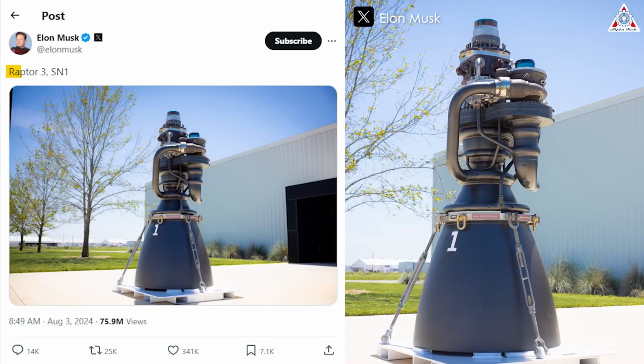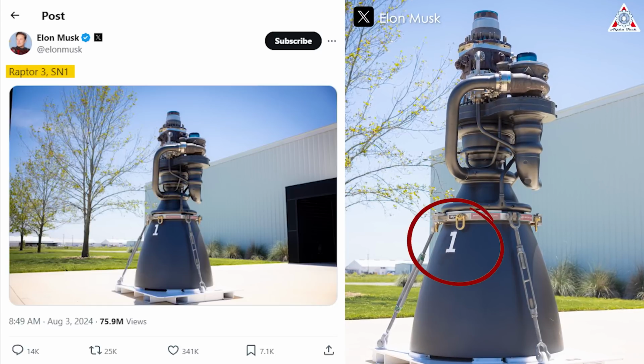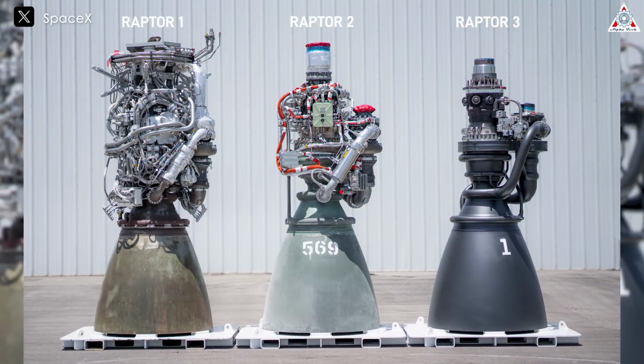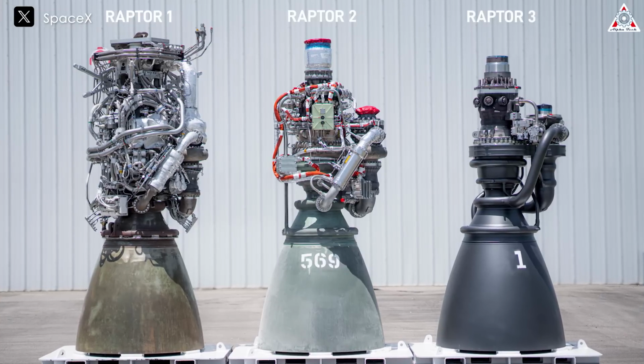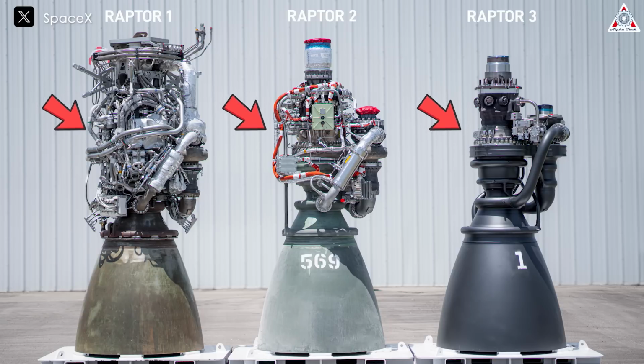With the tweet "Raptor 3 SN1" along with the number 1 printed on the engine, we can conclude that this is the first completed engine of the new generation. While the space community was buzzing with discussion, shortly after, SpaceX's official page confirmed once again with images of the Raptor engines placed side by side, along with a summary of key specs for each type, demonstrating the development of the Raptor through different versions.